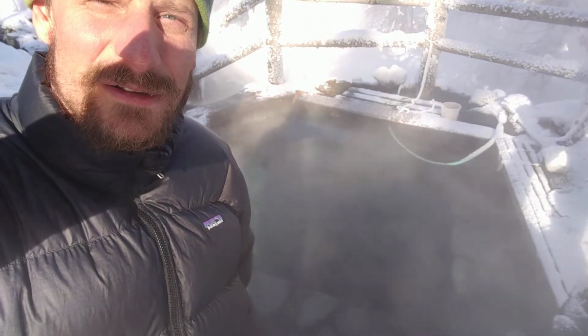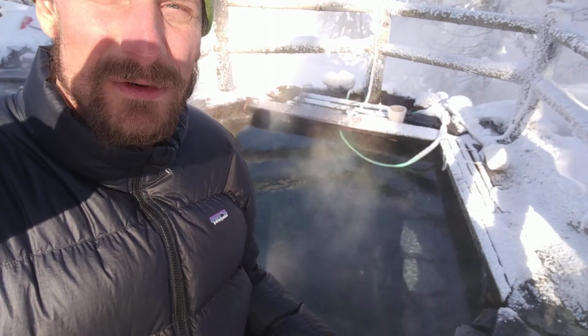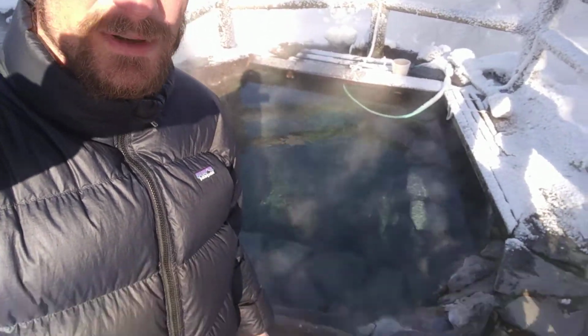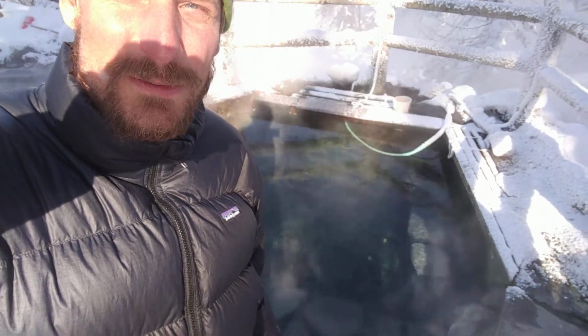It's much more common to find places called onsen that have been developed by people, and then you come in and there's a changing room and a bathing room and sometimes an indoor hot spring as well as an outdoor hot spring. But this is a pretty cool part of what traveling is like in Japan, and has a lot to do with the physical geography of Japan as well.